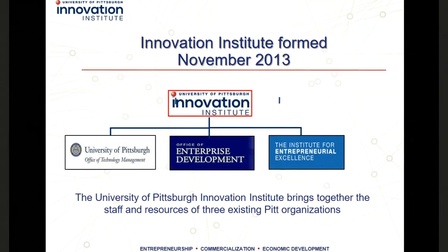So by way of a brief introduction, the goal of the Innovation Institute is to encourage and support innovation and entrepreneurship on campus and in the community. The Institute brings together three offices: the Office of Technology Management, which facilitates the patenting, business opportunity development and licensing of PIT innovations; the Office of Enterprise Development, which works with the OTM to develop startup venture opportunities around PIT innovations; and the Institute for Entrepreneurial Excellence, which provides entrepreneurial education as well as networking and assistance for local entrepreneurs and small businesses.